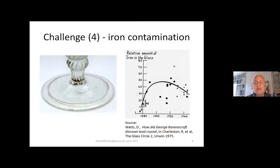And the graph on the right, which relates to work done by the late David Watts, shows an indication of the iron content in glass towards the end of the 17th century and into the 18th century. And you can see, if you look at the axis at 1680, that within a few years, the amount of iron in glass increased approximately tenfold. And this is where people were reusing the glass without getting rid of the iron.